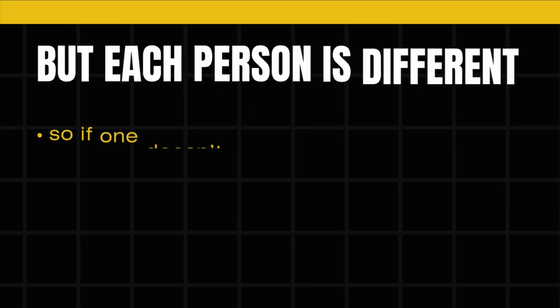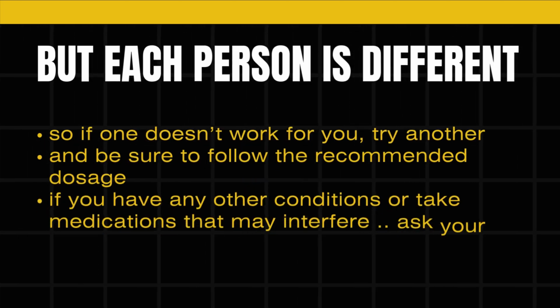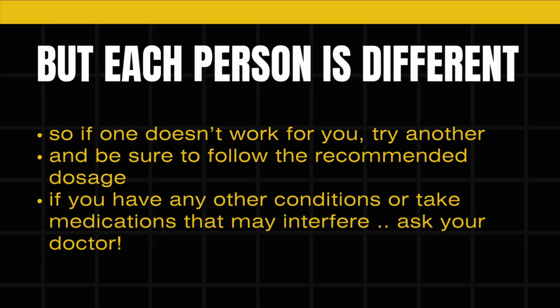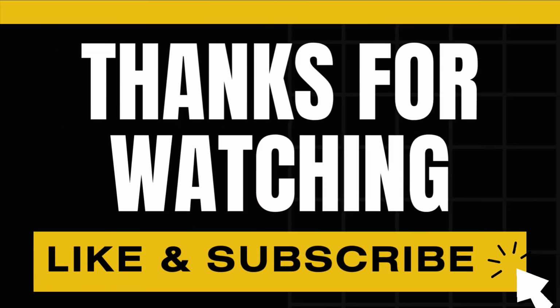Always remember to follow the recommended dosage and check with your healthcare provider if you're unsure, especially if you have pre-existing conditions or take other medications. No two people are the same, so what works for one person may not work for you. So, good to know there's options. I hope this breakdown makes it easier for you to choose the right pain relief for your needs. Remember, over-the-counter medications are effective but should be used responsibly.